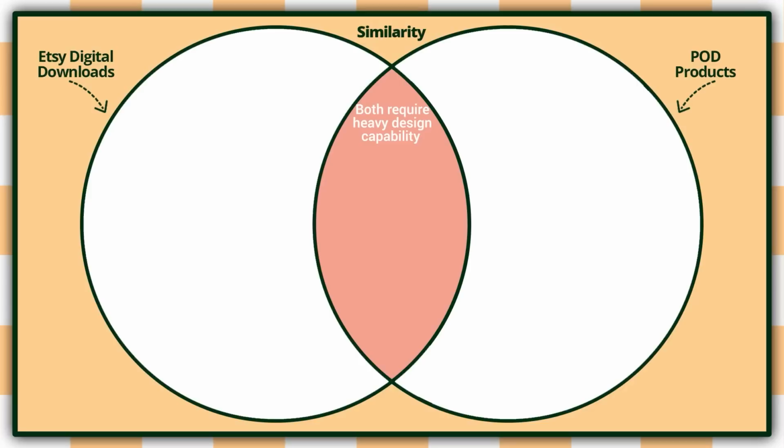Another similarity is that they both have no fulfillment. Automated process on the back end. So once you post a listing, you just have to do some customer service. And that is the beautiful nature of these models. And that's why so many people are rushing to them to build competitive stores.